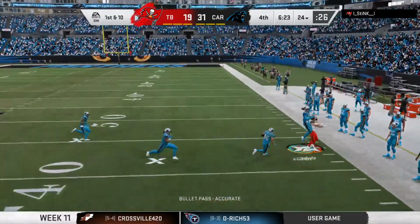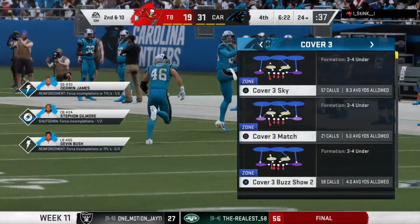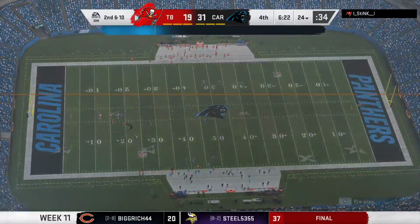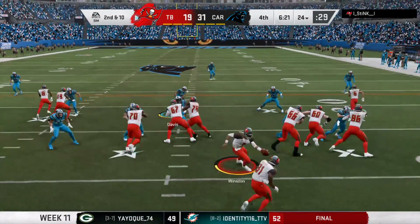He'll look to throw. And that will be incomplete. Looked like it might have been intercepted, but he's out of bounds. And a good thing, too, probably. That would have cost him yardage. And now they'll get the ball back on the turnover on downs. An incomplete pass on 1st down. That leads to a 2nd and 10.